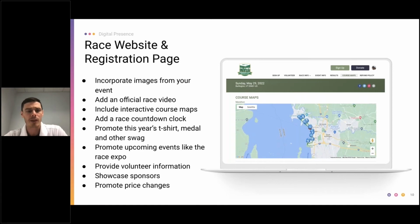Within our system, we allow you to add a countdown clock. That is something that people love. It creates a little bit of urgency, and it's automated, so you don't have to do anything. Sometimes events forget that. Also, promoting your t-shirts and medals or any other swag that you have drives people to register.